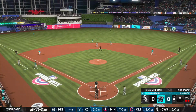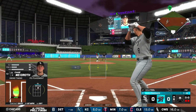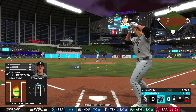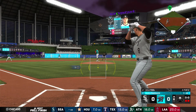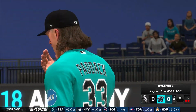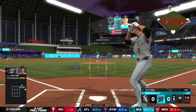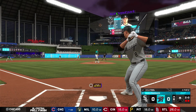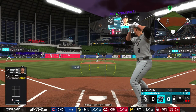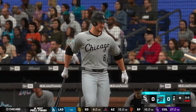Up next for the White Sox, the catcher, number 8. So the go-ahead run in scoring position. Kyle Teal steps to the plate for the White Sox. Has grounded out a couple of times. Inside, almost got him. Man at second. Ball 2. That one way inside.